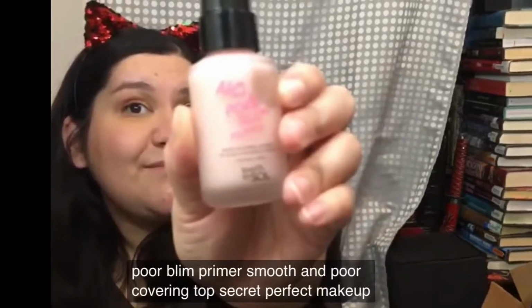Another primer that did not work was the Touch in Sol No Pore Blend Primer. I used it for like 4 days. Didn't like it. Didn't like how my foundation looked over it. Or no, that wasn't the issue. Not the issue with that one. Maybe a little bit. It was making me break out.